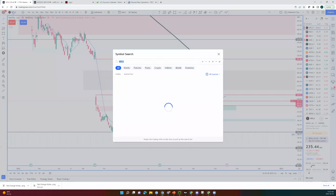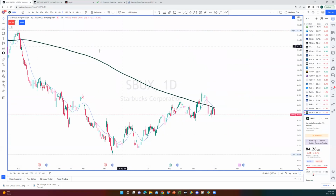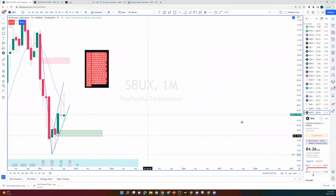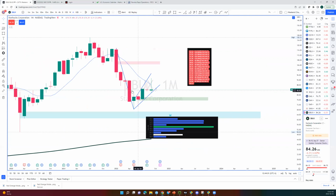All right. Next is Starbucks. Let's look at the monthly quickly as well on this one. Look at these candles and look at the channel. This channel is from the daily, and we are still respecting it on the monthly as well. And we got quite a bit of a dark pool print at 89.01. So this green is what I am going to be watching.